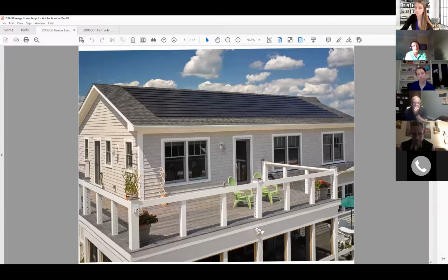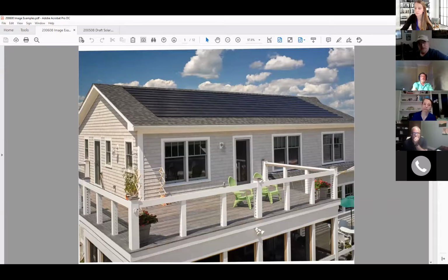So this doesn't prevent, this doesn't, can you add examples to the ordinance? That's something that, it would have to be updated. John, how do I add examples? They don't age well in the code.